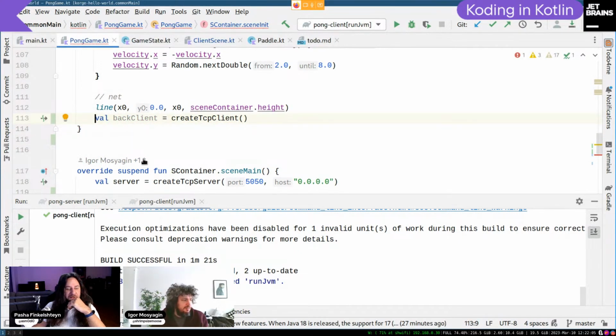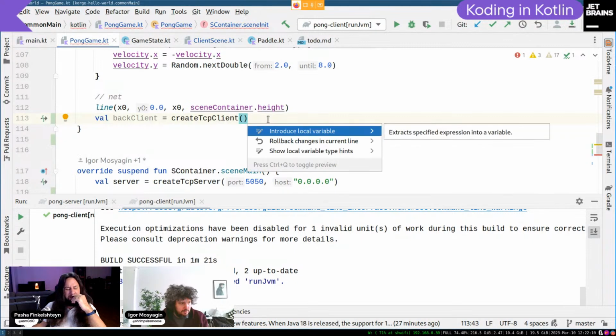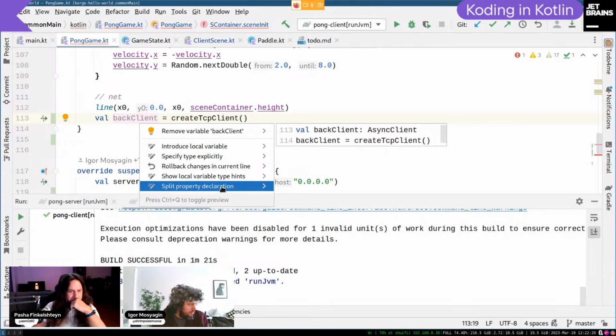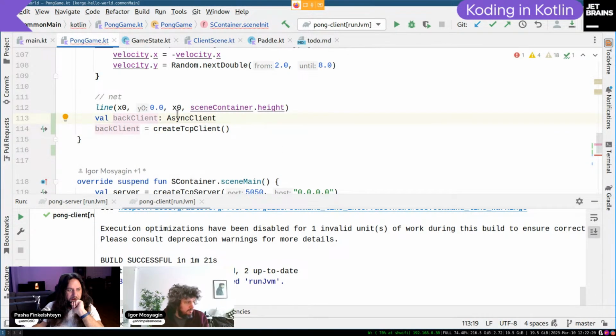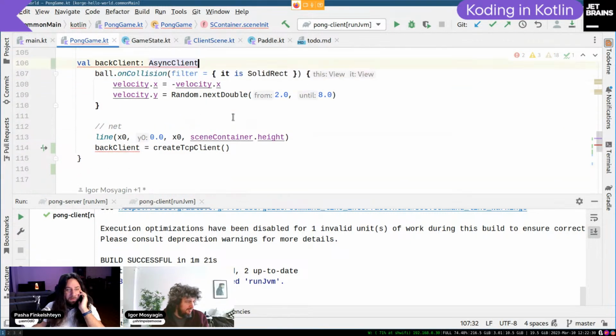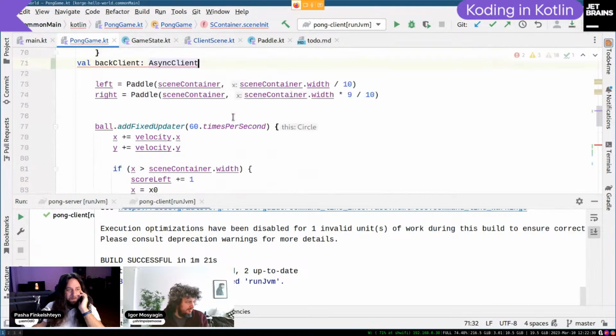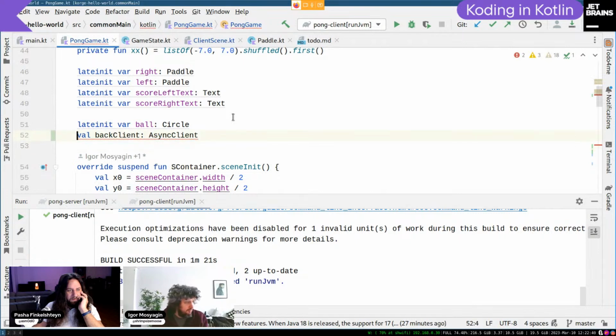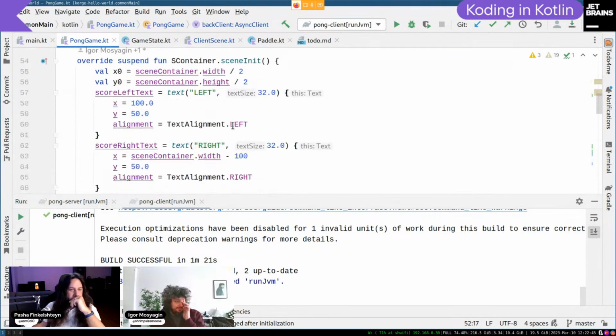And we should split declaration and assignment. Alt Enter on this line, on back client probably. Split property declaration, yes. And now you can put val back client inside the field. And you can make it lateinit. Okay.